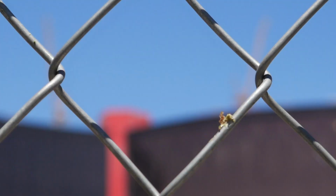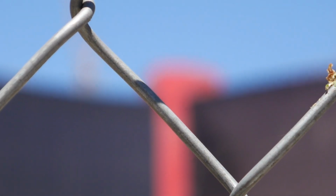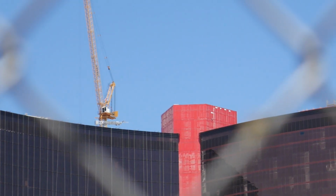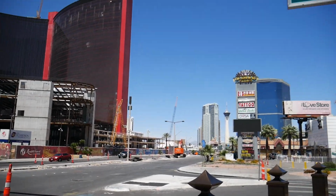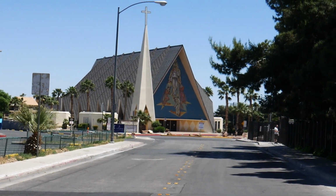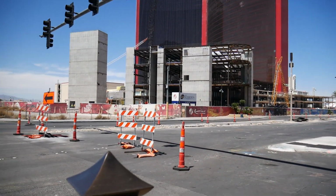Oh, I forgot to mention the top part. Let's see if I can do this. That's all sealed off. Okay, I moved to the Strip, Las Vegas Boulevard, and we are at the corner of Cathedral Way, which, in case you guys did not know, there is actually a church over there. So, hey, all right.